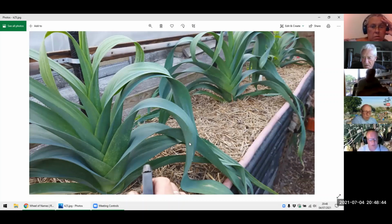Is that a touch of thrift there, Mick? Yeah. By the time I've sprayed everything in the greenhouse and on the plot, in the tunnels, whatever, it's near enough emptied anyway. Yeah, it is, and that's for spraying as well.